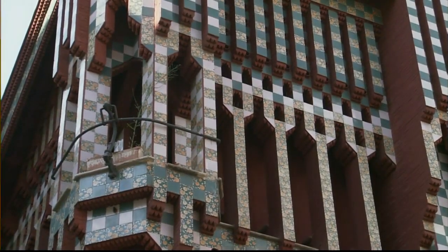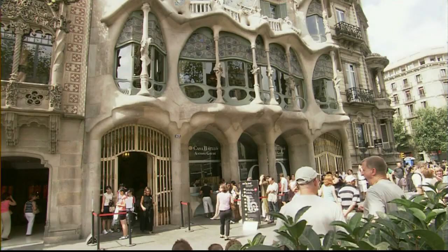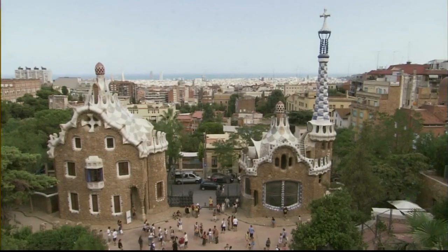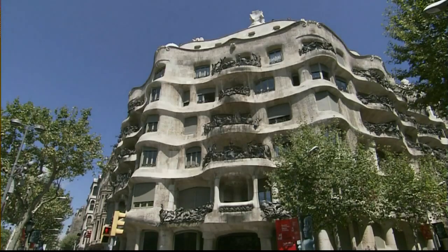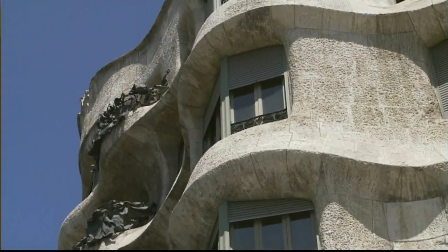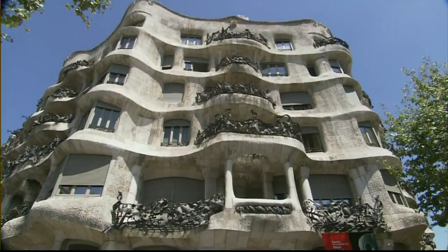In the late 1800s, Gaudí teamed up with wealthy patron and art lover A. Eusebi Güell. The result is several mind-bending houses, a park, and the world's most fanciful church. Gaudí's Casa Milà has been compared to cliffs or coral reefs. The Barcelonans nicknamed the building La Pedrera, the rock quarry.